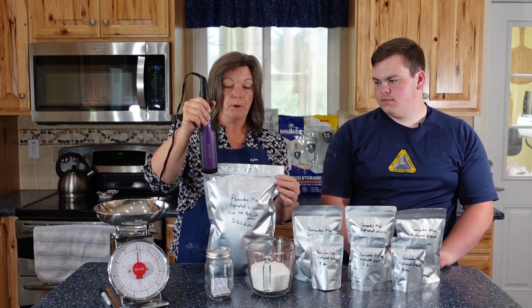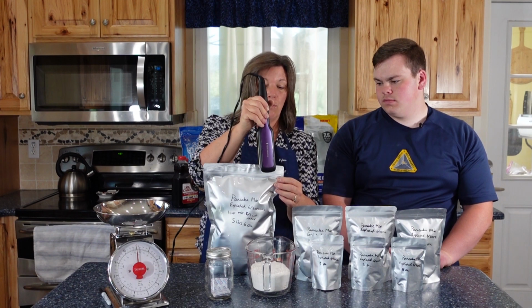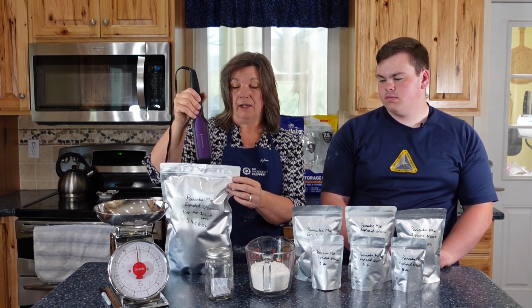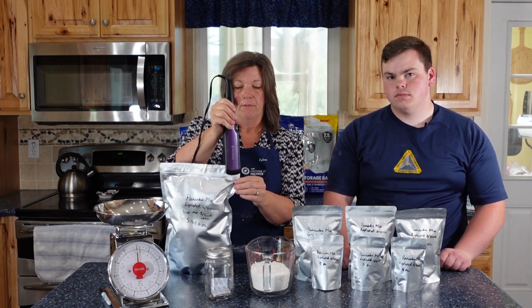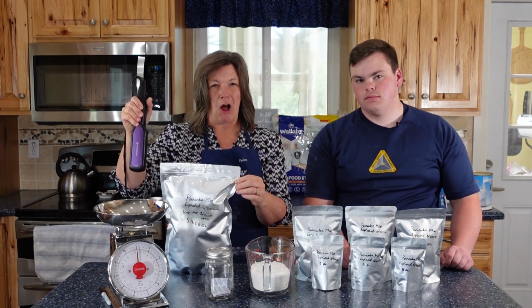But there's an oxygen absorber in each one of these, and the reason why is because it will stop the oxidation process, and if there's any critters, any bugs that happen to be in the milled products or the eggs, it will prevent them from hatching, right? And from growing, and it'll kill them all.